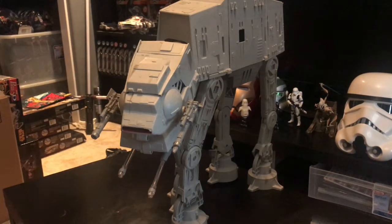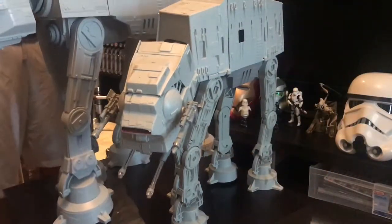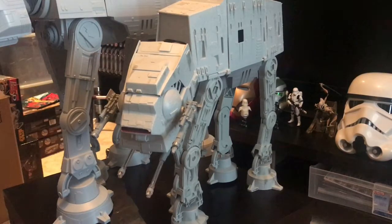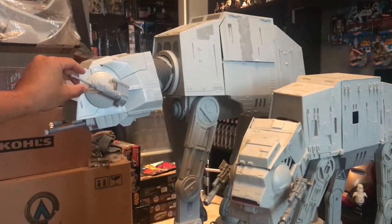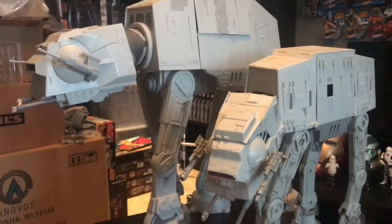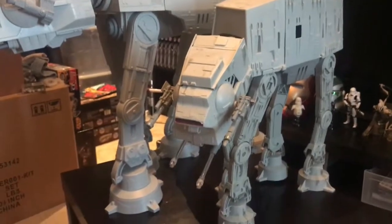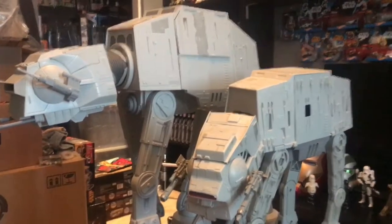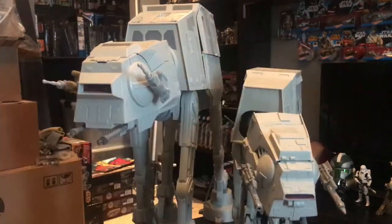Get it here real quick, just as a size comparison. Yeah, it's pretty big. It went all out in this one. I mean, look how big it is. It's like a baby. It's just massive. Can't even fit it in the shot. It's massive, and that's cool. I like that they actually decided to go bigger. I mean, look at that. Look at the size of that compared to the newer one. It just makes it look way better.